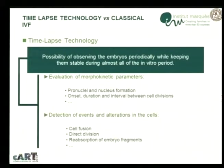We don't have to take the embryos out of the incubator if we don't want to. If you are using sequential media, you don't have to change the media until day five. So you can keep tracking the embryos without the need of disturbing these culture conditions.